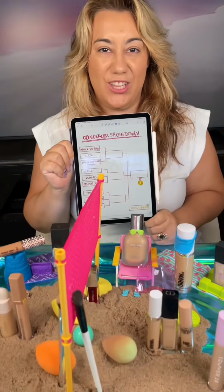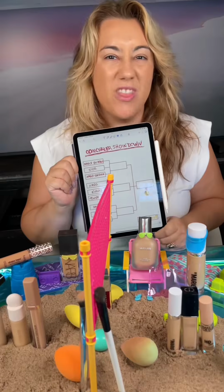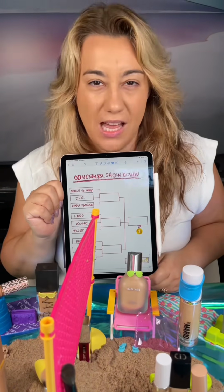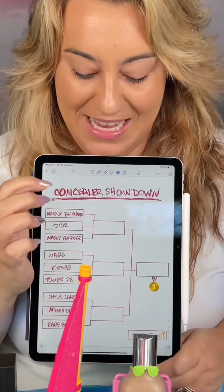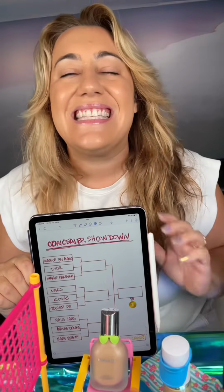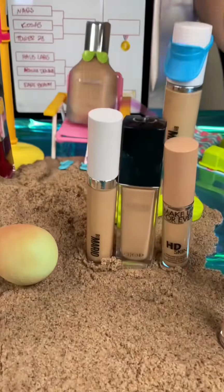Welcome to the Concealer Showdown. It was the summer of Barbie, but also the summer of luxury concealers, a new era of formula, performance, and innovation. These are our brackets. We are gonna have 9 concealers, both classic and new, duke it out. Starting with the Surreal Skin Concealer, Makeup by Mario.